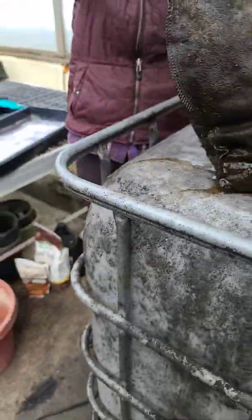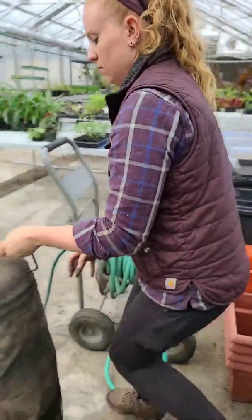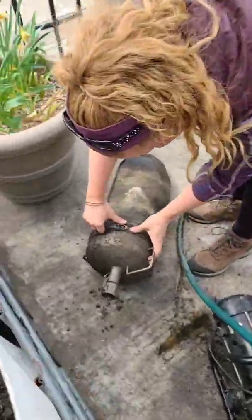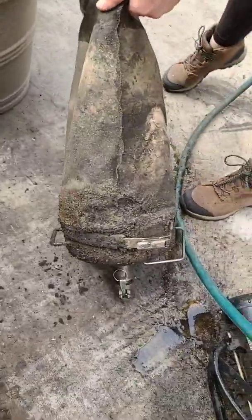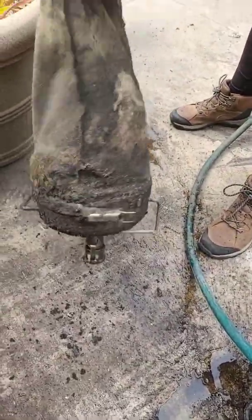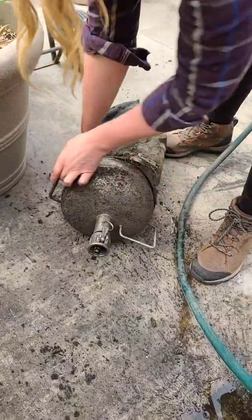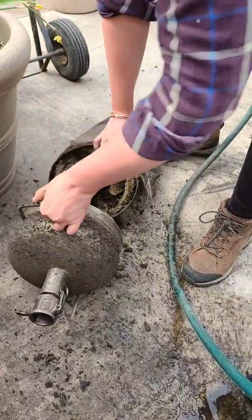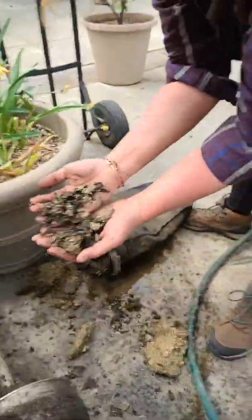I'll just open this up. Woo, don't get on my feet. Okay. You got on my feet. Sorry. Because I lied, huh? Oh, it is stinky. It's a good stinky though, like a live swamp or pond, with that smell that comes out of the slough in the spring. That's what it smells like. Life. There's some of our biochar in there.